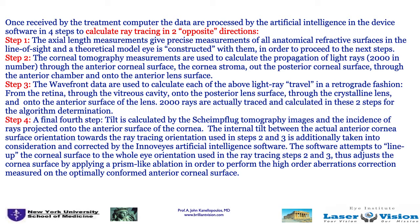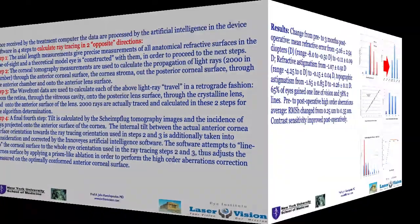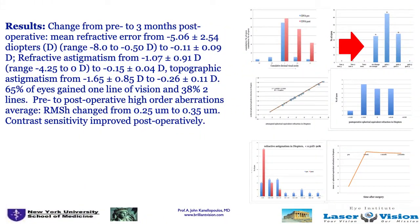And once this model eye is designed by the software in 3D, the Pentacam data are used to ray trace 2,000 rays from the device through the air, the cornea, the aqueous, and the anterior surface of the lens. And then two other 2,000 rays are, in step three, used to ray trace the opposite direction from the retina through the vitreous, through the backside of the lens, the crystalline lens, and the anterior side of the lens. And a little step four, the tilt between the lenticular level and the corneal level and its potential calculation and correction. Our results, extremely impressive.